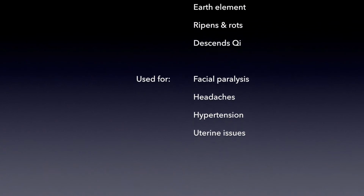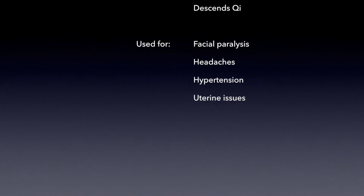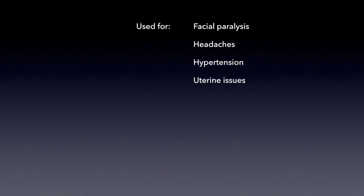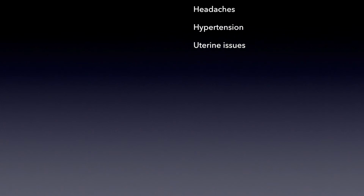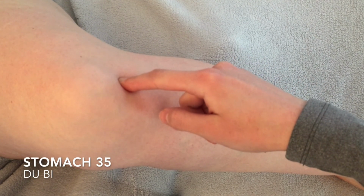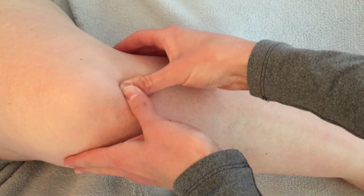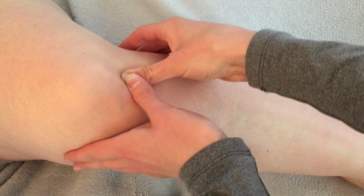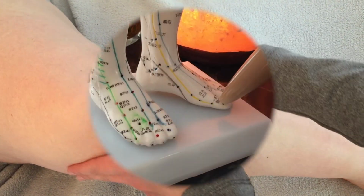The stomach meridian is the second largest meridian, covering the upper, middle, and lower jiaos. It is used for a wide range of imbalances. Some include facial paralysis, headaches, hypertension, and uterine issues. Stomach 35 is located in the depression on the lower edge of the patella, lateral to the patellar ligament. This point is indicated for swelling and pain in the knee joint.